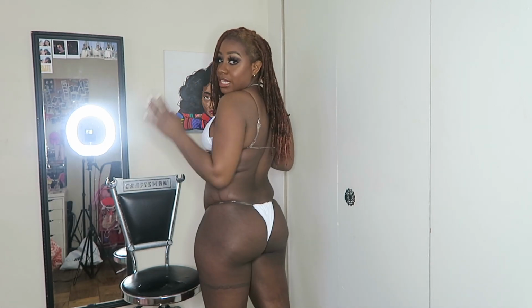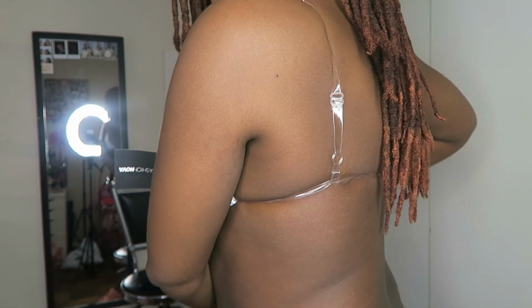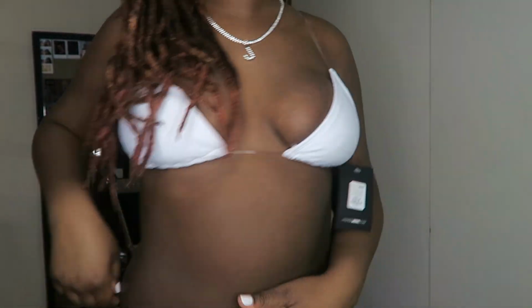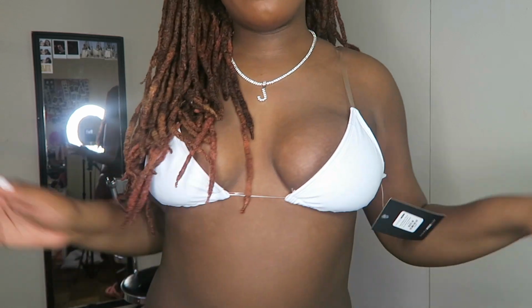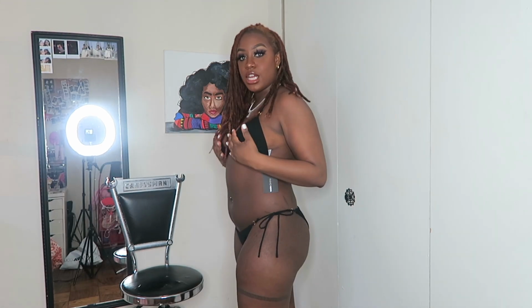Like, this is a cute idea. It's a really cute bathing suit. I love white bathing suits on me. It makes my booty look really good. But I really do not recommend it because this is just so uncomfortable. These straps are just not comfortable. They're not realistic. They just hurt, and you can't get them to stay in one position. So it's cute, but would I recommend it? Not really.